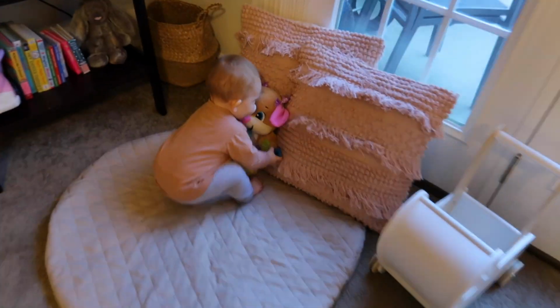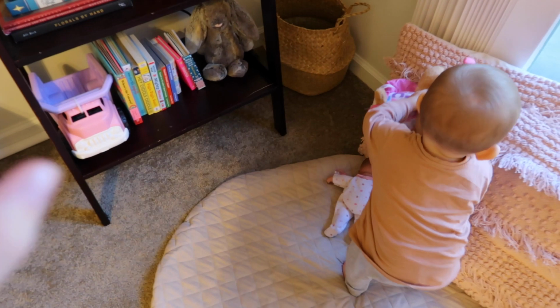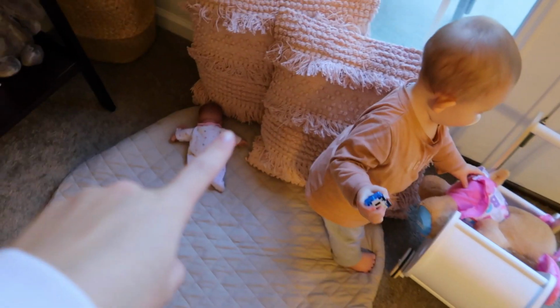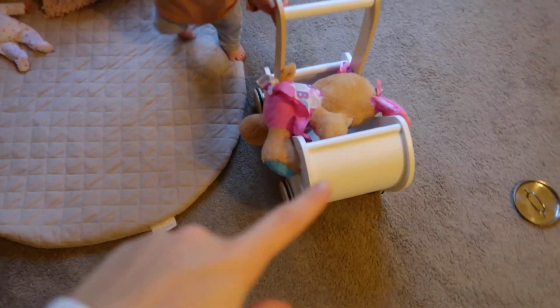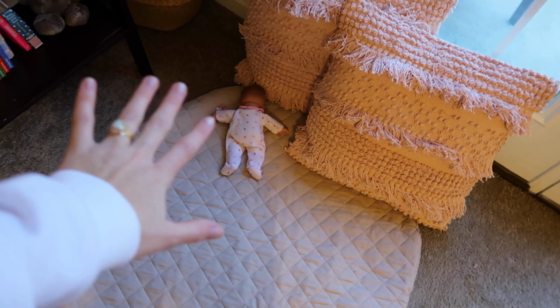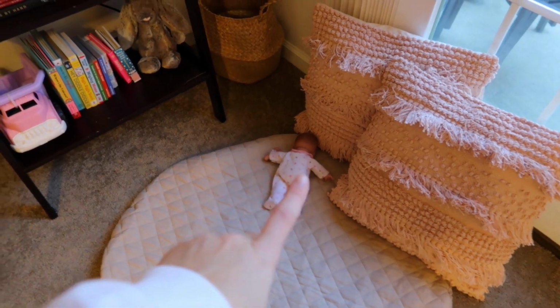Oh, you're gonna take your puppy dog? What about your baby? Okay, so there's the entertainment center. This is her little corner area. I normally put her puppy dog and her baby right here with her little pillows and playmat thing and her stroller. That's how I normally sit them up in the mornings, and she gets so excited when they're sitting there. It's like they've been waiting all night for her, and she gets all squealy and really excited.